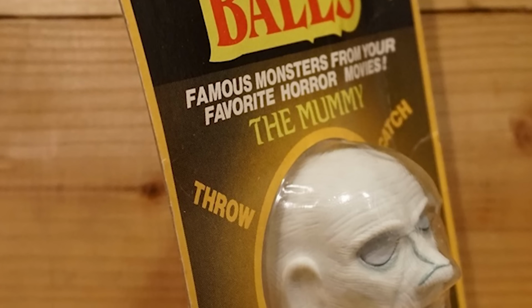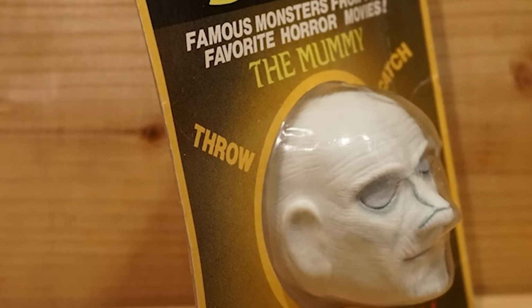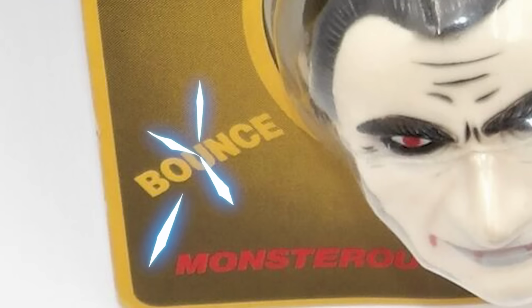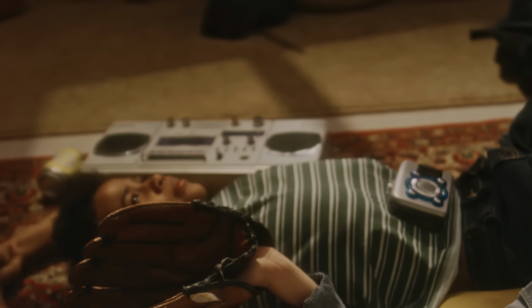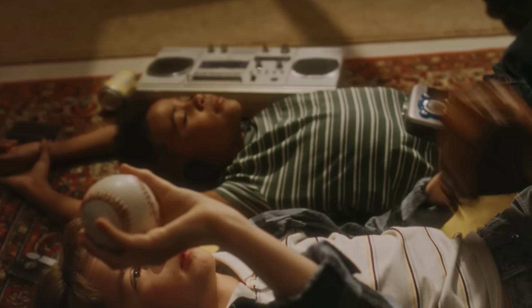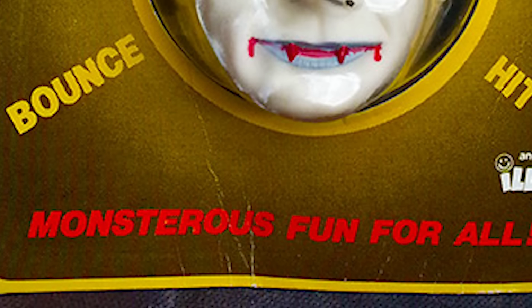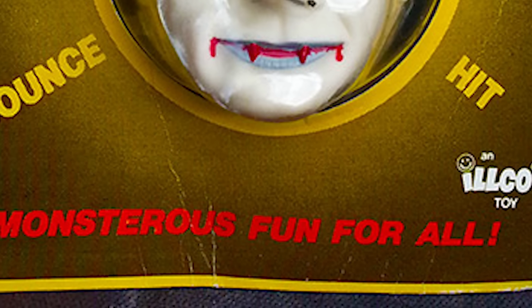Around the bubble pack, we are treated to suggestions of what we can do with our new toy, and boy, are they doozies! Throw, catch, bounce, hit! Whoa, no way! You're telling me I can throw and catch a ball? Perhaps someone realized their pitch was lacking some pizzazz, so they added, monstrous fun for all.